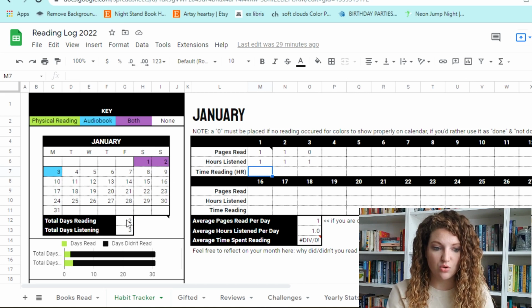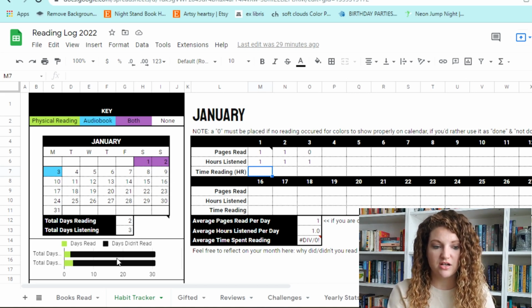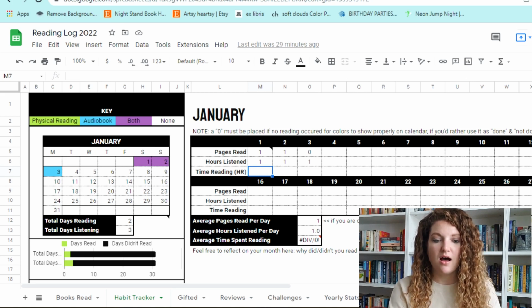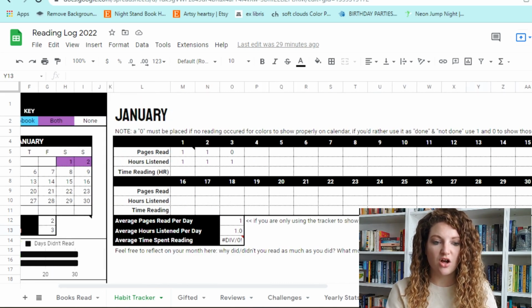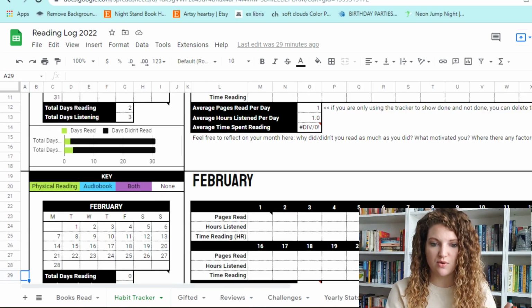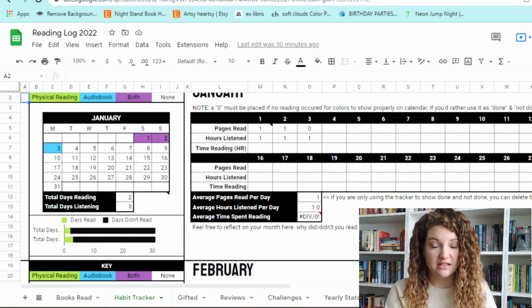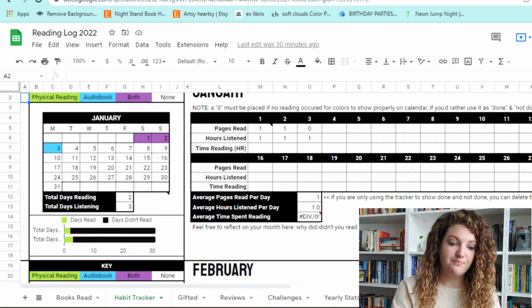It'll tell you how many total days you read or listen, and then you will have that tracker here at the bottom as well, and it'll tell you all of this information, and you put in this for every single day of the month. And so here's like all of January, and then you go down and you have February, and it goes through every month of the entire year. And so that is really helpful. I really, really like that.